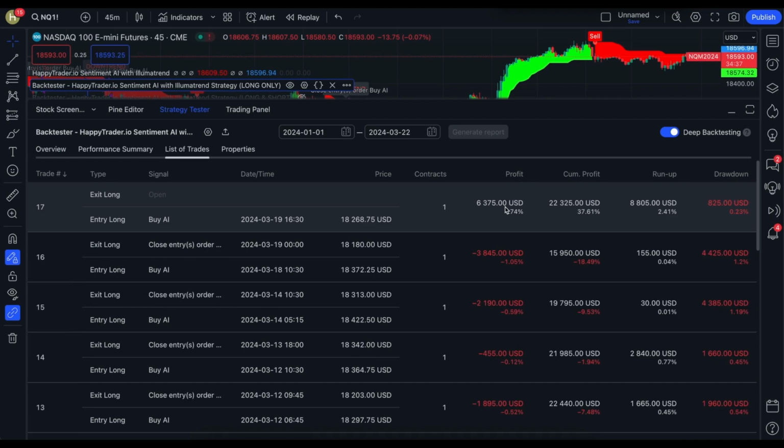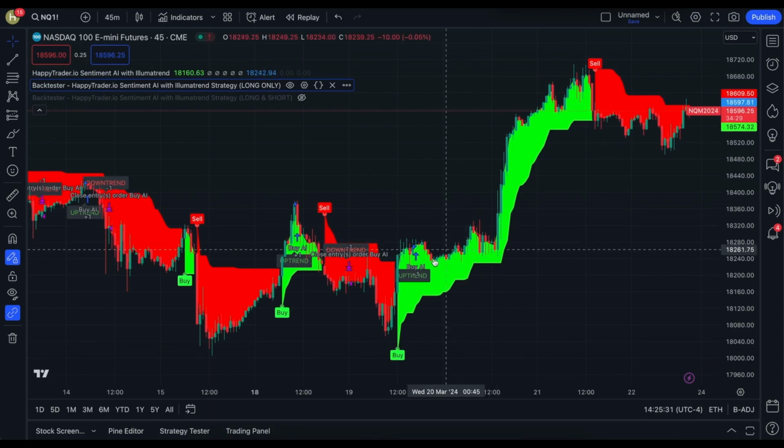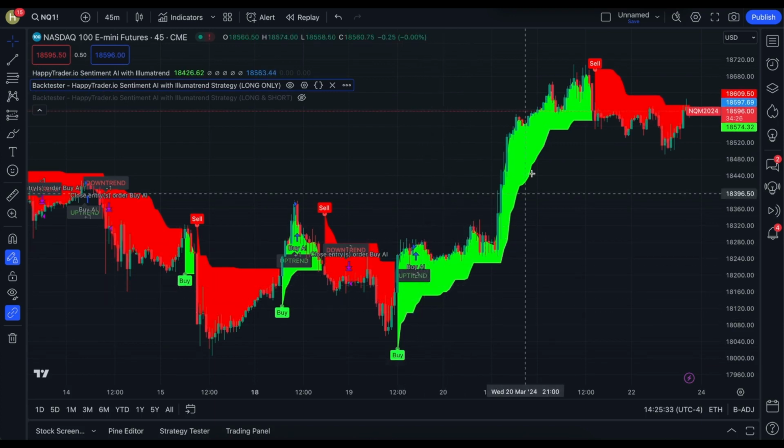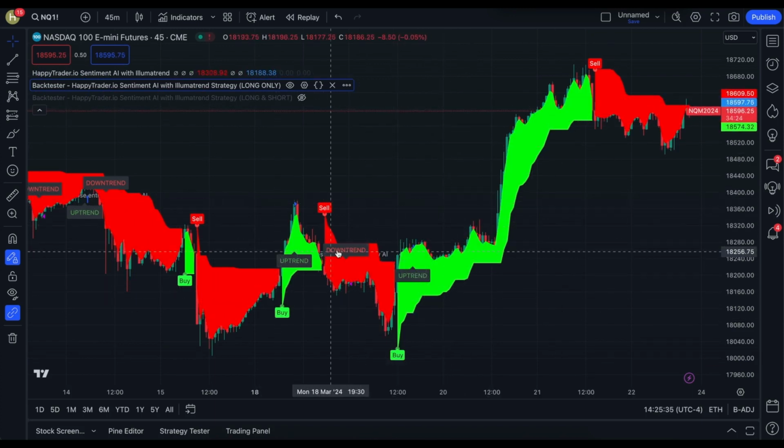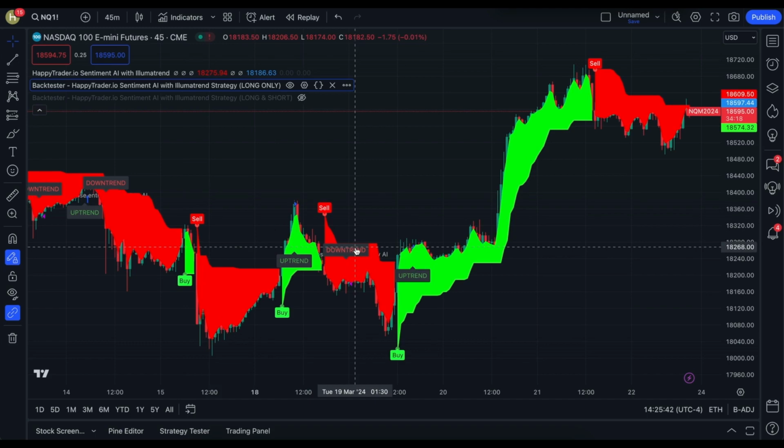But if you just held on for the ride, or if you just didn't know what was going on, and then you checked from the beginning of the month to almost the end of the month now, you can see that these buy AI signals are just absolute beasts. And then you're using your downtrend signal essentially as a closeout, not necessarily a stop, but a closeout signal.